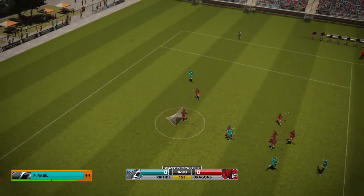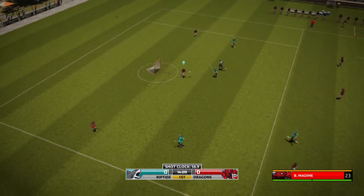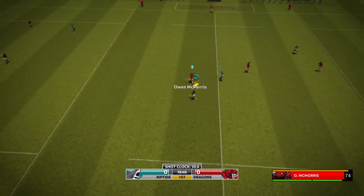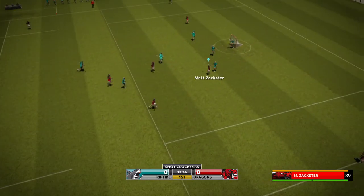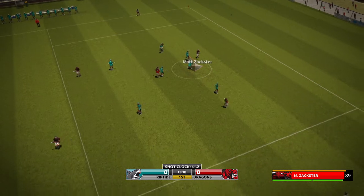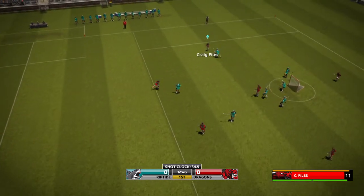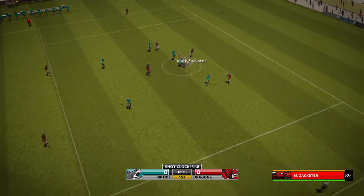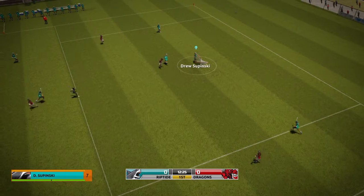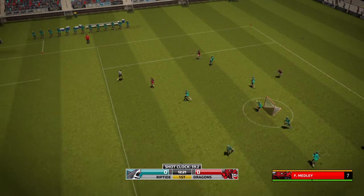And it's a loose one. Ball goes to the ground. Red ball. Simpson. Walker. Simpson. Files. Deuce. Overstepping. The ref was well positioned to see it, and the away team pay the price.